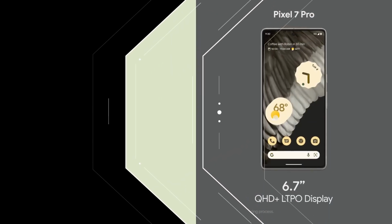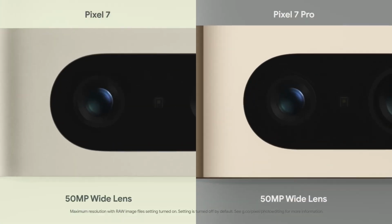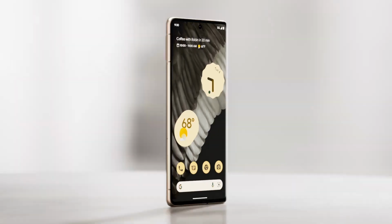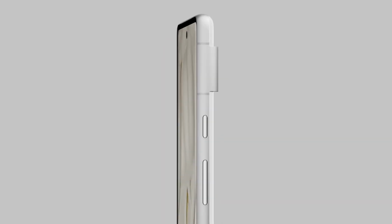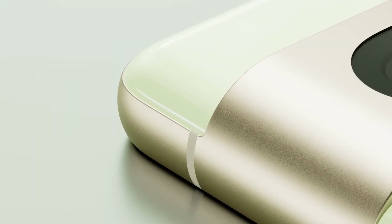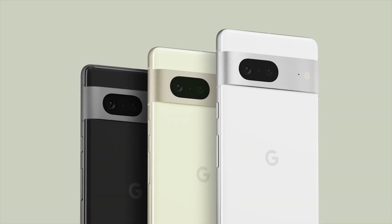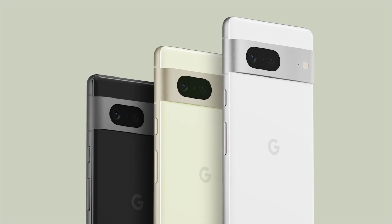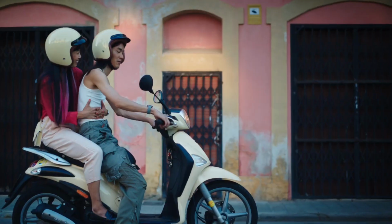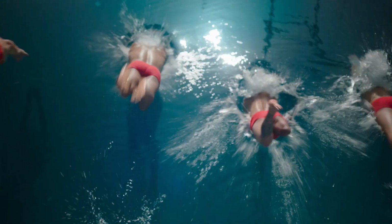If you're in the market for a new smartphone, these two devices are definitely worth considering. Google has a reputation for creating high-quality products, and the Pixel 7 and Pixel 7 Pro are no exception. In this video, we'll give you an in-depth look at everything they have to offer. From the cameras to the performance and design, we'll cover it all. You'll get a chance to see these phones in action, and we'll provide our thoughts on the strengths and weaknesses. Whether you're an avid photographer, a gamer, or just someone who loves to stay connected, the Pixel 7 and Pixel 7 Pro have something to offer.